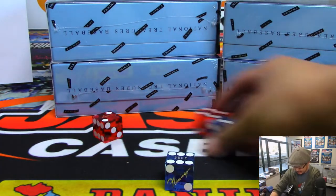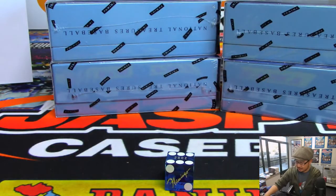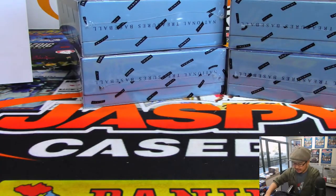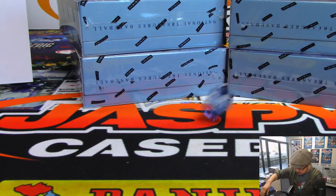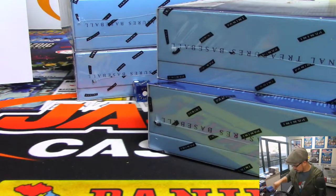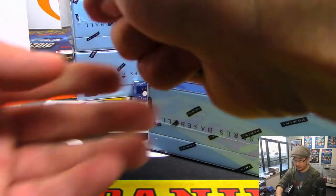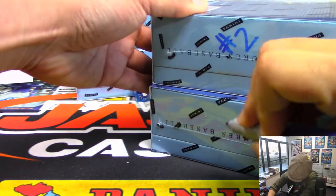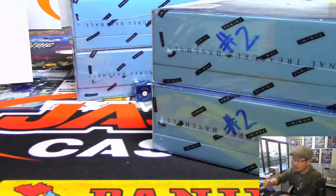Yahtzee? No Yahtzee. Just 1-6. All right, so 1-2-3 for the left side, 4-5-6 for the right side. And it's 2. So 1-2. We'll do this for break 2, which we can do tonight.